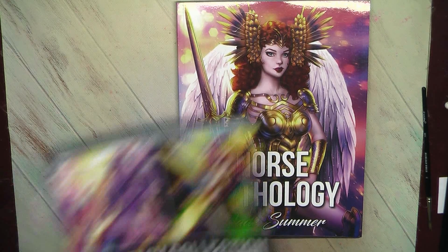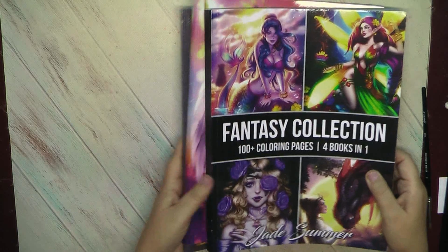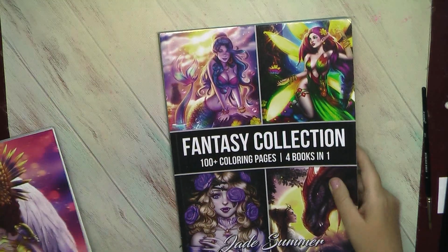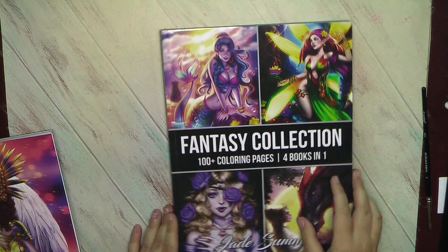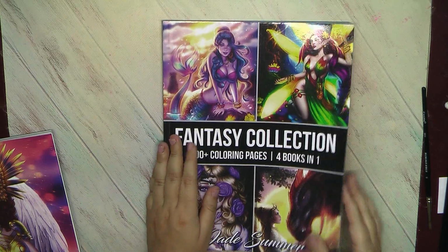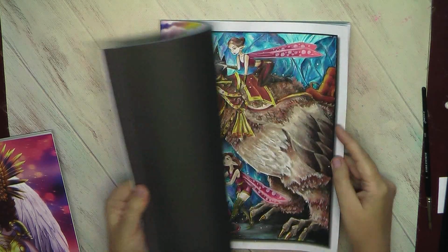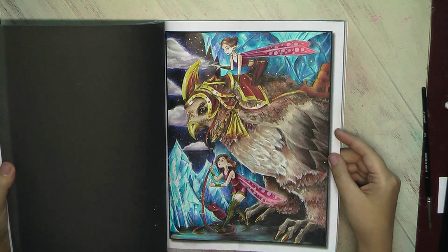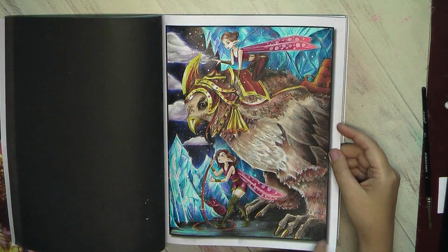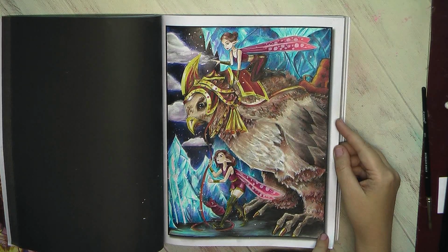And finally my third book, which has actually 4 books in one, and I think that it's a great idea. I prefer to have such books compared to the 2 sets of pictures. And let's have a look here. In the fairy part of the book I have this one which I finished recently, last month. And here we have a release from the ice capture.